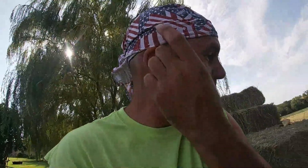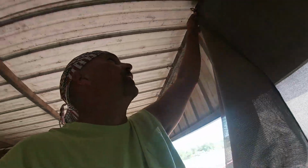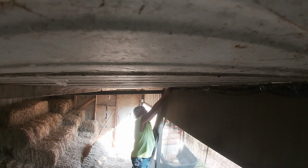Hey kids, well, got to take down the curtain as this is going in this building. It's going in this building because I need some hay to feed my horses, and I'm not cutting any of my pastures this year. I'm keeping that for them to graze on, because, in case I haven't told you, it is dry as a bone here.